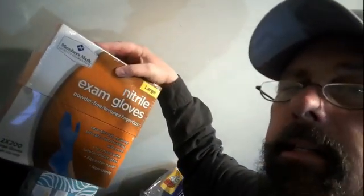Nitrile gloves. Hey, you need to protect your hands from other people and from when you're getting gas. It's a good idea to put a pair of those on so you don't get the gasoline that sometimes burps out and spills on your hands. Hey, that stuff's got some nasty chemicals in it.